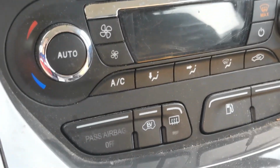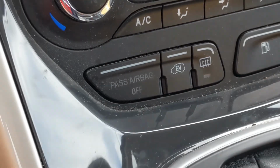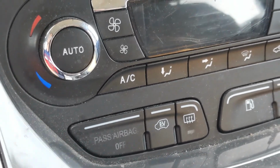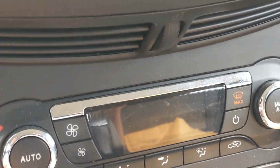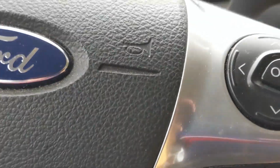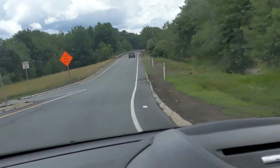There's a button down here, that EV button. And you can switch it. Right now it's on auto. It'll switch between battery and gas engine automatically. Then there's full electric. I'm going to press it twice to switch to EV later, which will switch on the gas engine. And get up to speed here.